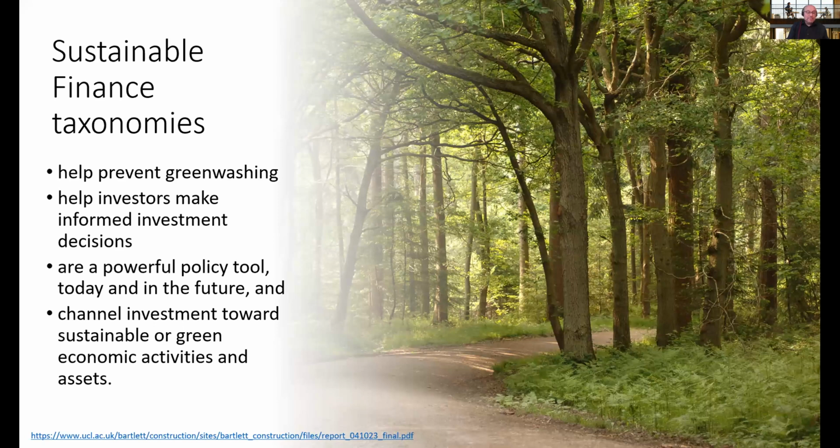And in time, they will operate as a powerful policy tool to steer investment towards sustainable economic activities or assets. Now, the forerunner in this space is the EU Sustainable Finance Taxonomy, and they have described what it means to be a sustainable building.